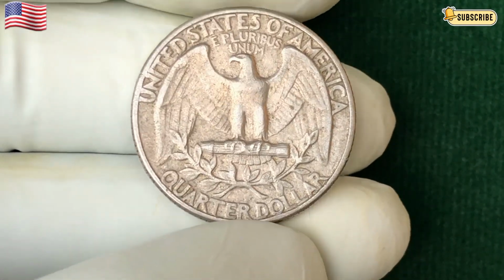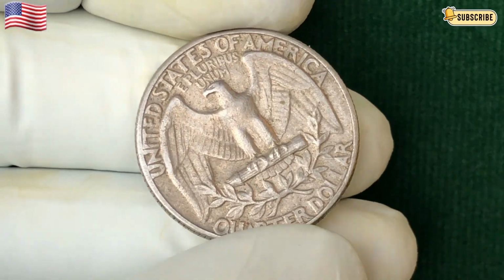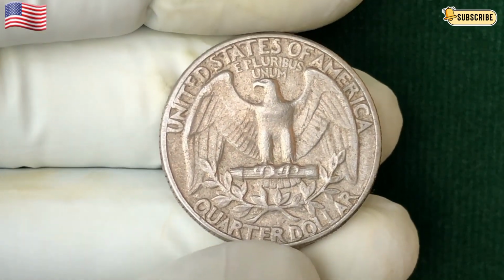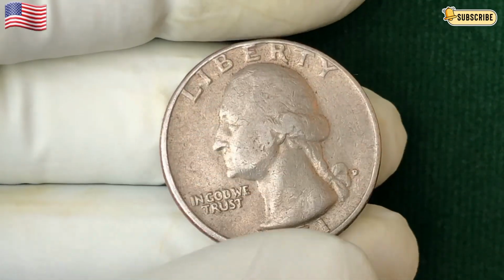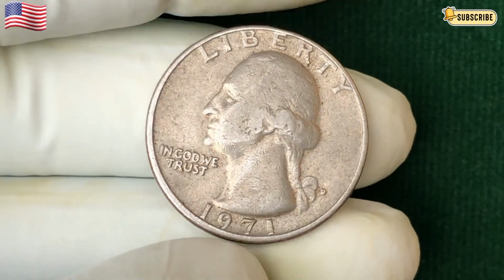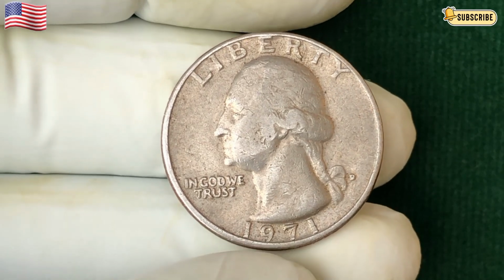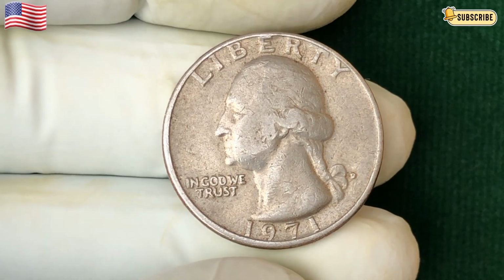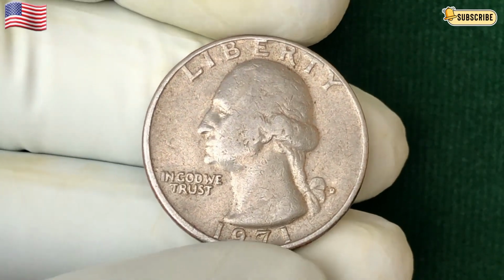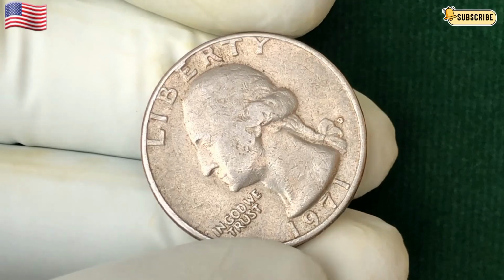Another valuable error to look out for is a misstrike, where the coin is improperly struck, leading to uneven or off-center designs. Misstrikes are considered a form of minting error, and depending on how extreme the error is, they can make the coin much more valuable. For example, a 1971 quarter with an off-center strike where part of the design is missing or shifted could be worth far more than just 25 cents.